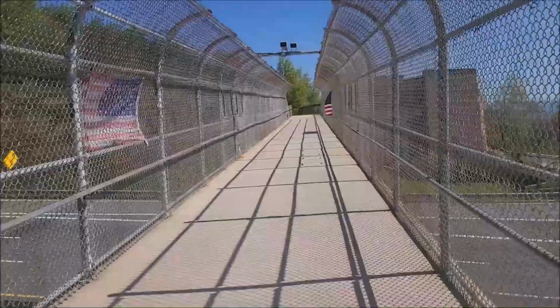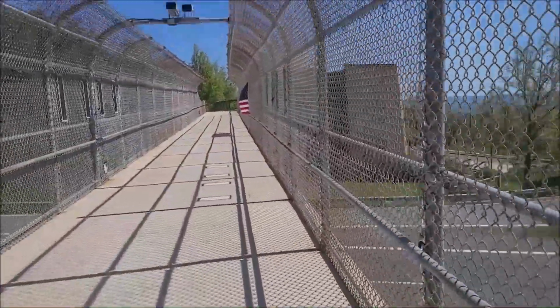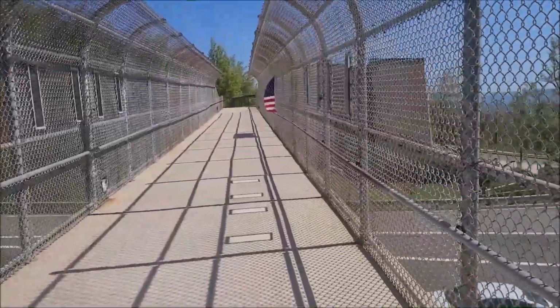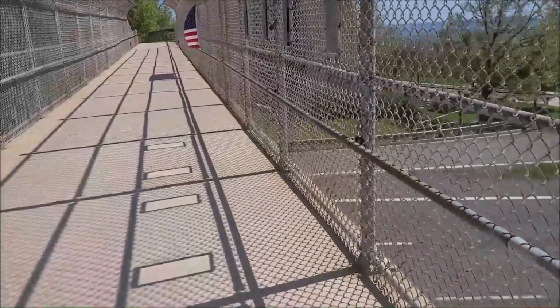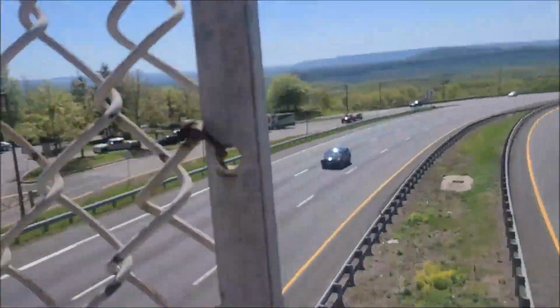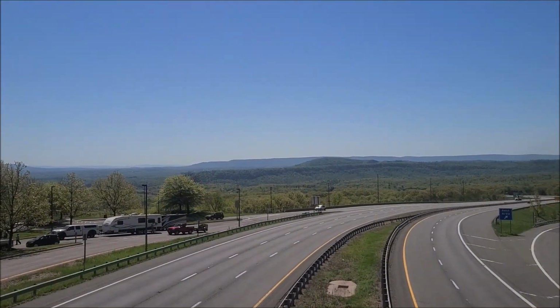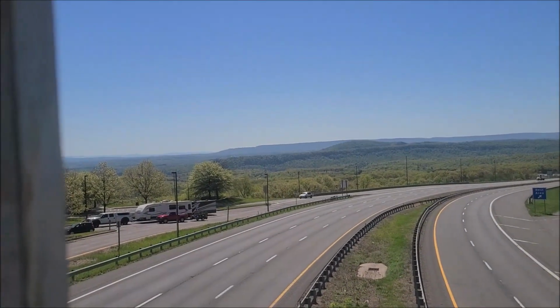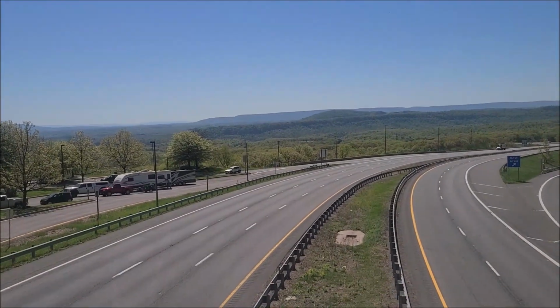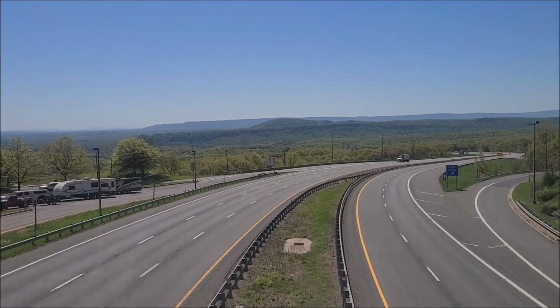Like I said in the history, over here, which I'll show you in a minute, what currently is the visitor center used to be a museum, the Sideling Hill. However, it no longer is, and they moved all that geological stuff elsewhere. But it used to talk about all the geological processes. But as you can see, here's the view over the road, and I'll take you over to this side.